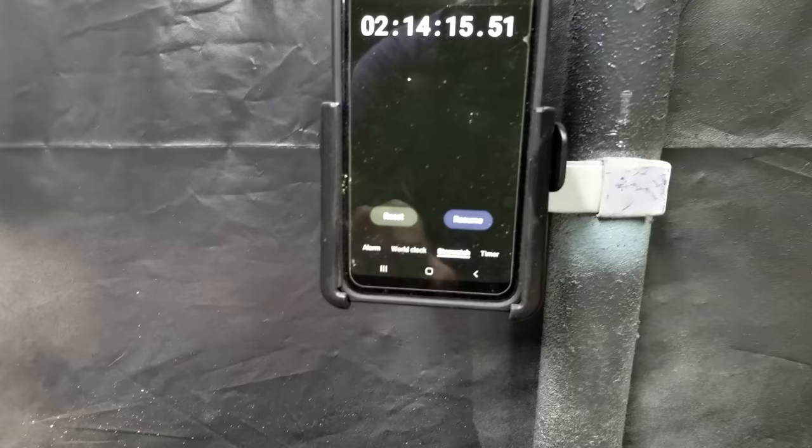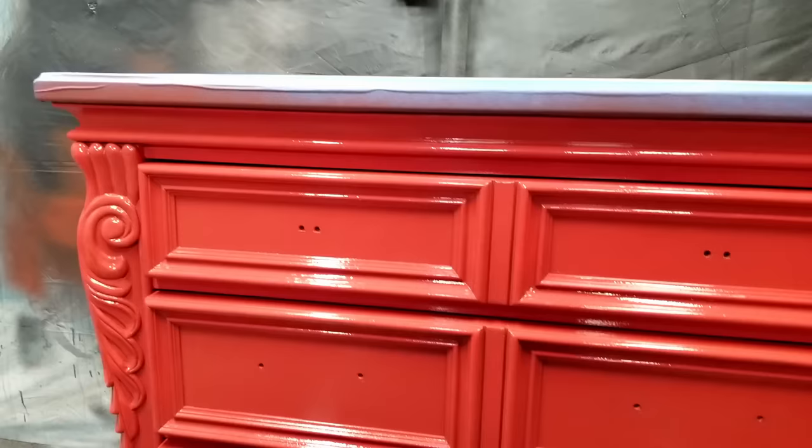There's the second coat. See, the coverage is a lot better. I'll leave this here another hour or so and we can get the last coat of paint down.